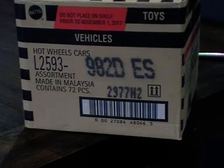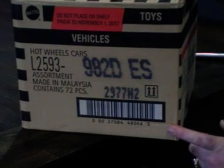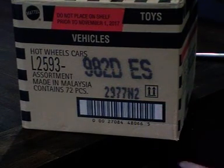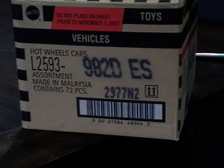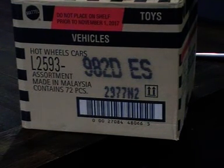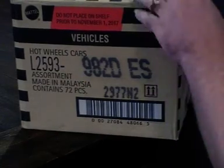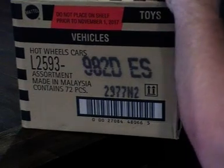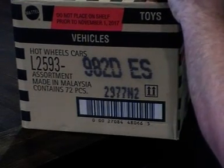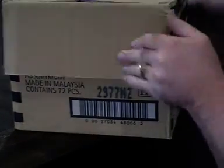We got the American D case. Normally we get the international case code, but unfortunately the international D case is not available yet, so I just dived right in and grabbed the D case, US card. We're going to crack the case and see what's inside. Fingers crossed we get a super. Fingers crossed, here we go.